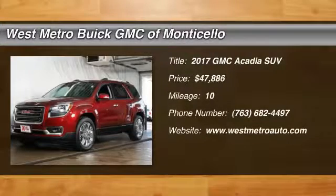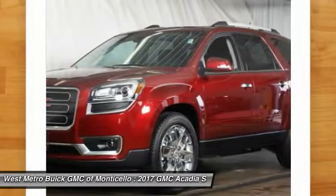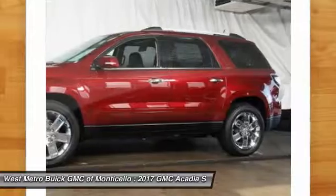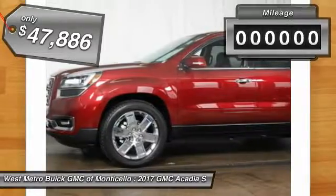The 2017 GMC Acadia. The GMC Acadia is great capability coupled with exceptional safety, offering better highway fuel economy than any other 8-passenger SUV. Advanced technology and thoughtful ergonomics. The Acadia is a premium utility that rejects compromise and is priced below $50,000.